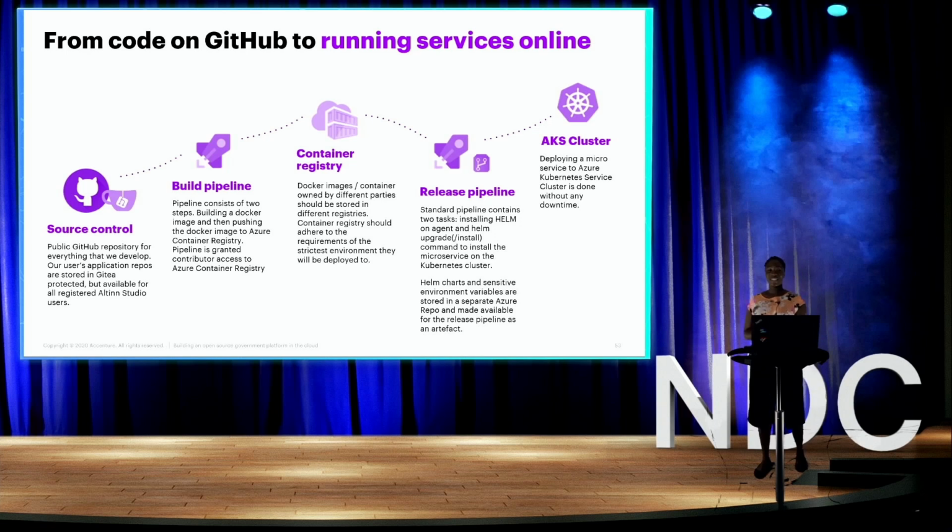So a new pod spins up in the Kubernetes cluster, and the referenced Docker image is pulled onto the pod, and the microservice starts up. And it's always ensured that the microservice is fully up and running before we terminate any pre-existing versions of that microservice. And this results in a deploy without any downtime.